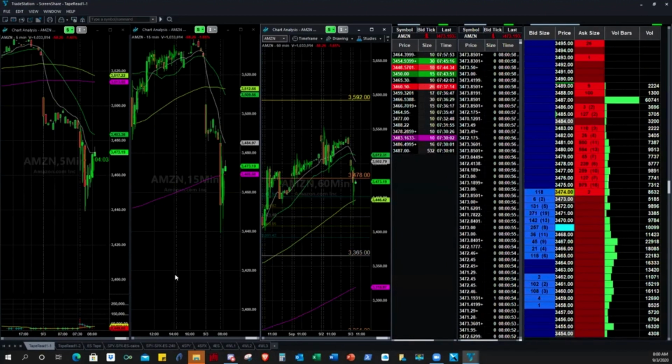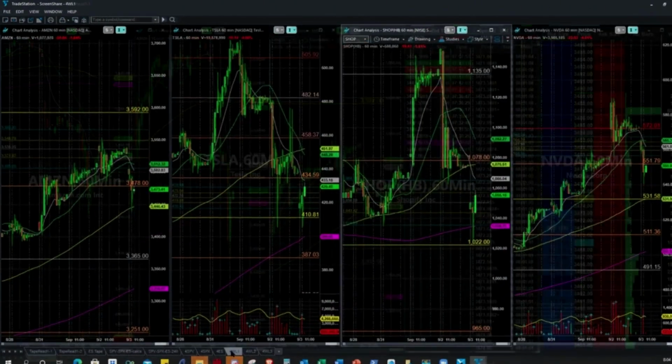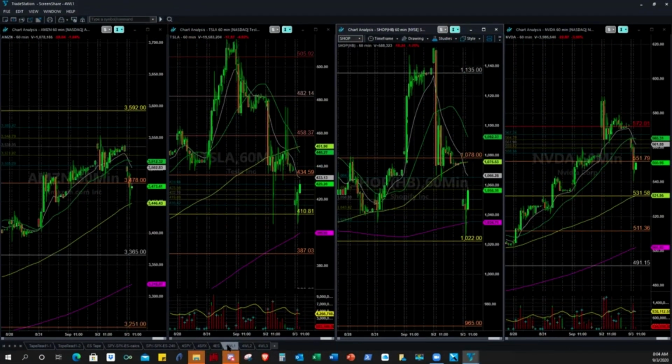Here we go. Top of the hour. Amazon's popping right into calculated level, right into pre-market lows. Beautiful. Tesla, man, beautiful. Calc level to calc level. I got to take a little profits on those calls there, man. Can't let this get away from me here. I know it's the top of the hour, we could rip through it, but it's calculated level.